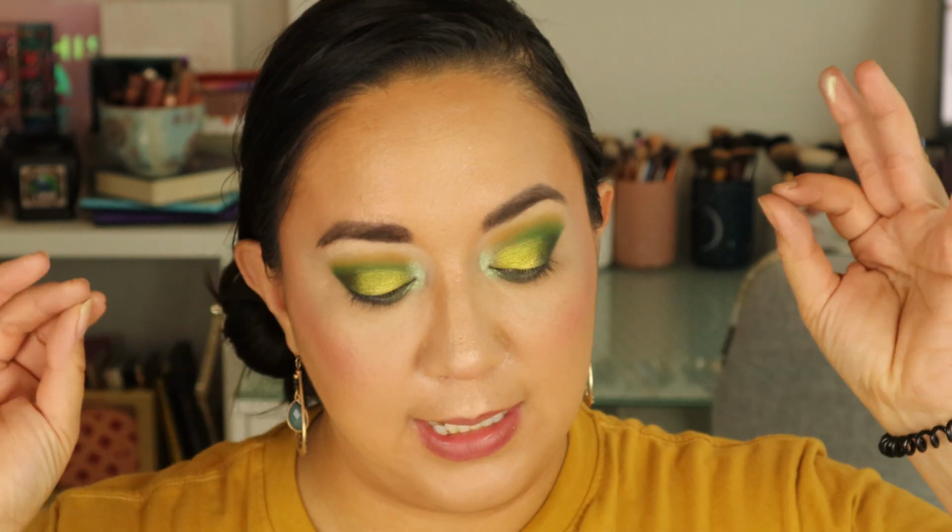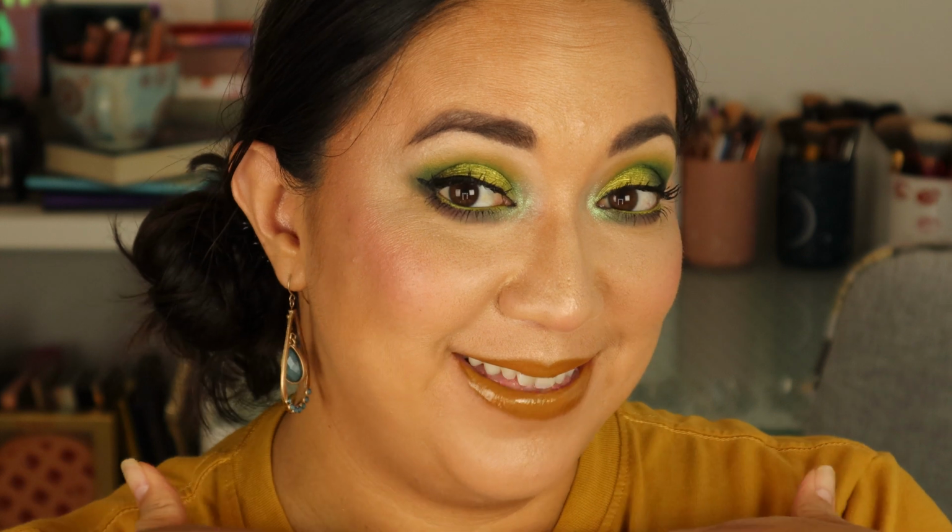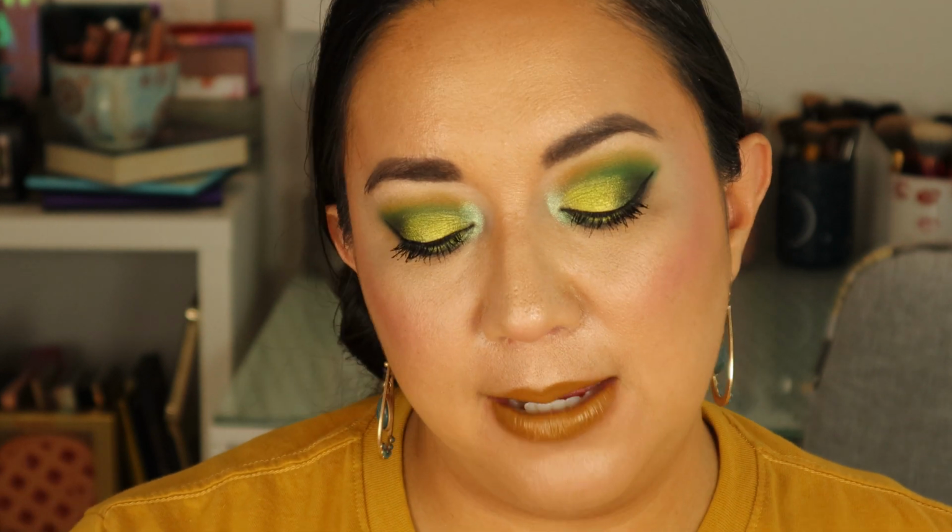And I'm just going to figure out something for my liner, waterline, mascara, all that, my lippy situation, and I will be right back. Okay guys, I am back and this is how I completed the look. So I went a little bit more grungy on the lips to just go with the eye look, but I'm using the Black Moon Cosmetics liquid lipstick in Cider.